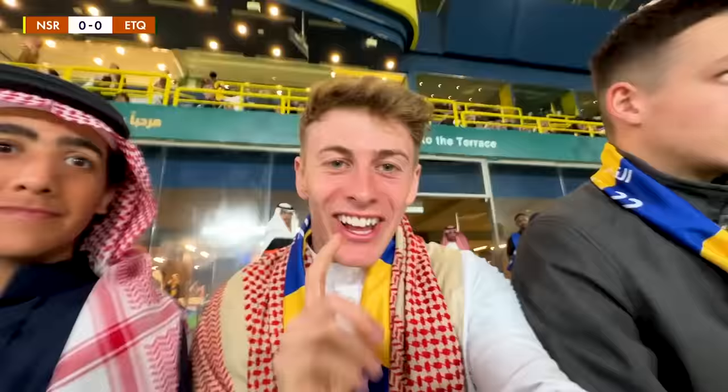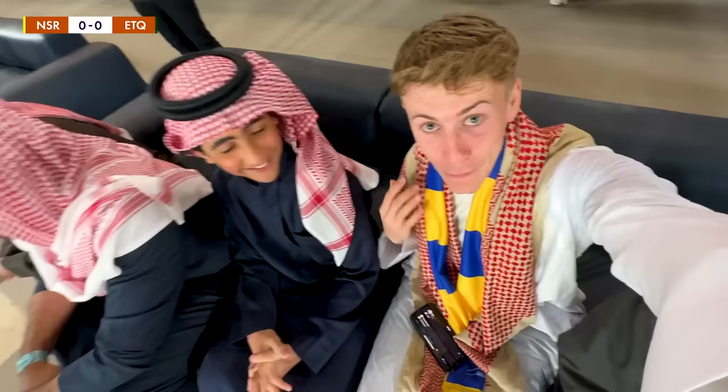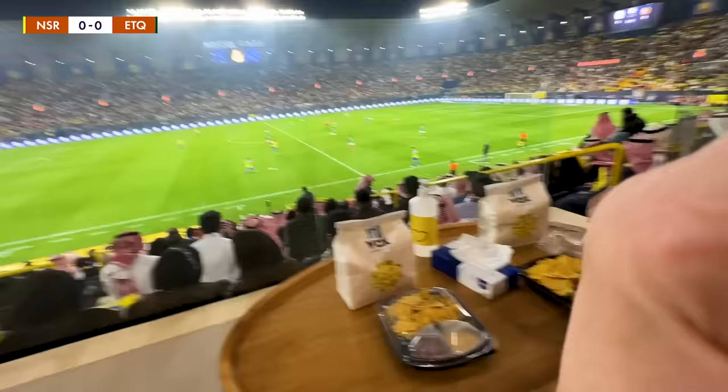Look how we're watching the game right now. Yeah, we're on a sofa. We're on a sofa. Yeah, we are. We got food. Yeah. This is unreal. Yeah, this is the dream. You don't get this in England.